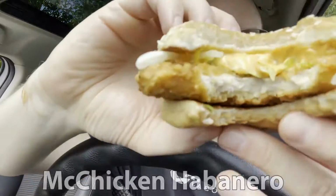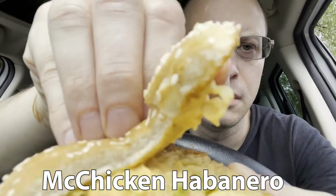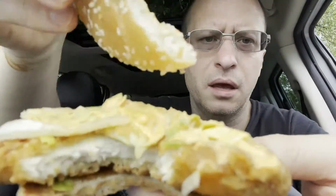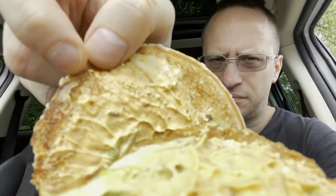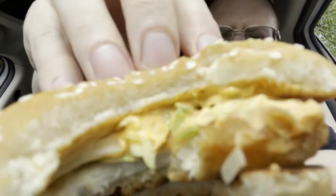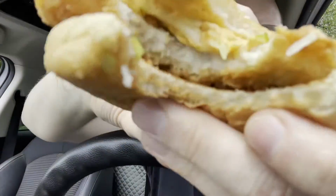All right, again, McDonald's. This is the McDonald's burger. Got quite a bit of sauce coming out on top. Quite a bit of sauce, and no sauce below. Let's give it a good old bite.